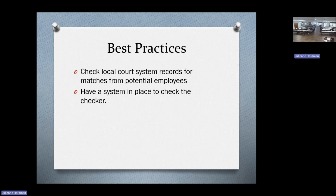All right. I always like to talk about this. So best practice, not enroll. However, if I had an agency, I'm sorry.